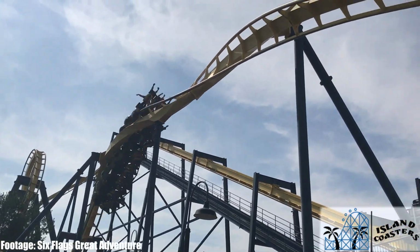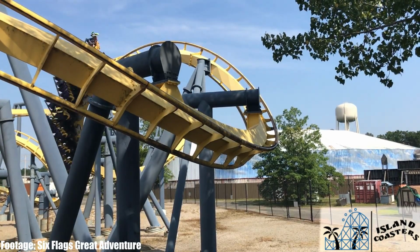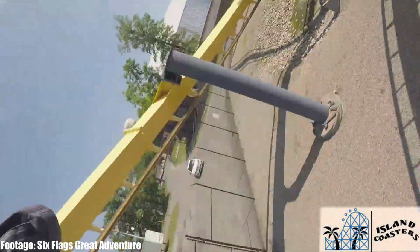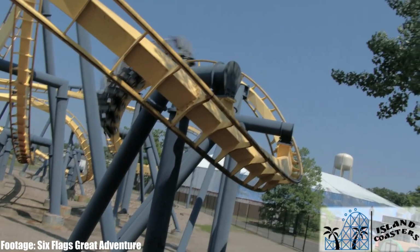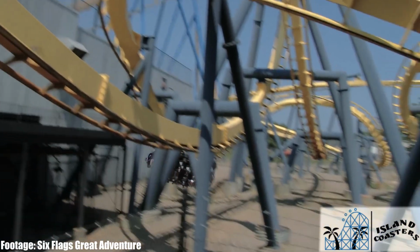Now, next up is Old Reliable, the Batman clones. This one is specifically at Six Flags Great Adventure. Now, not much can really be said here that hasn't already been said. It's snappy, it's intense, but it is short and it is pretty small. This ride is always fun, but it's nothing really unique or special. Most enthusiasts have ridden at least one of these, and I'm sure most enthusiasts enjoy these.